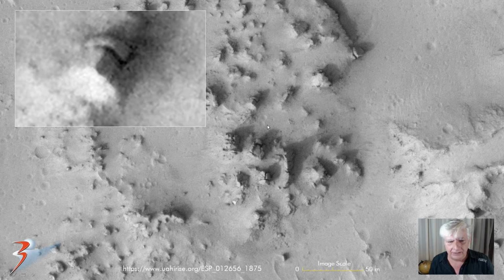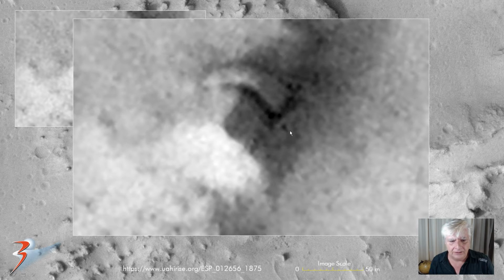And we're looking at those blocks over here first, partially buried in sand. This one here has got a rounded part to it, and then looks as if there's smaller square blocks to the bottom.